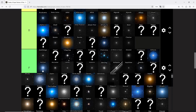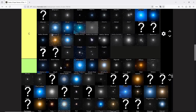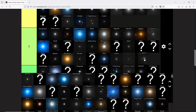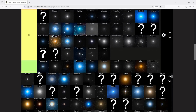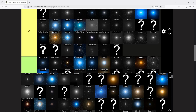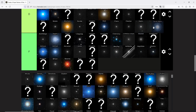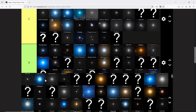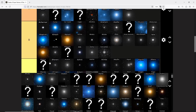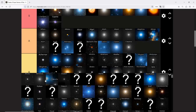Dabbe. Here for now, I might move it up later. Dalim, or Dalim, is not the worst. Danfang. I think I'm comfortable putting it right there. Daneb Algadi. This one is D, I think. Now Deneb, this one, is both shorter and cooler. Goes there, and I will go on a little tidbit excursion for this one.